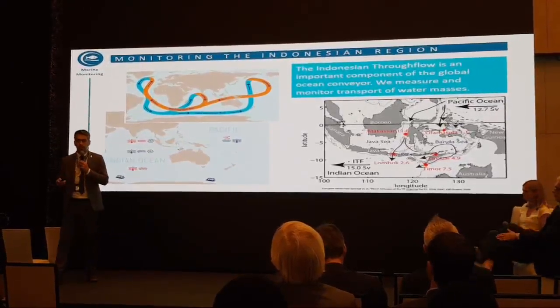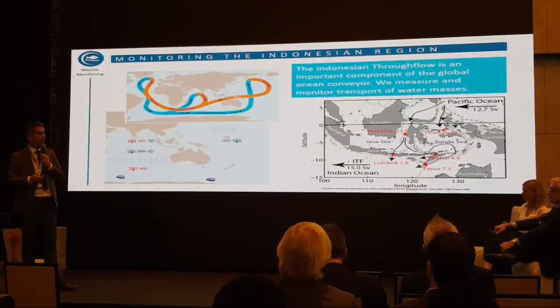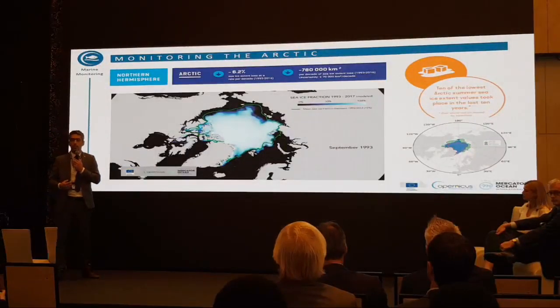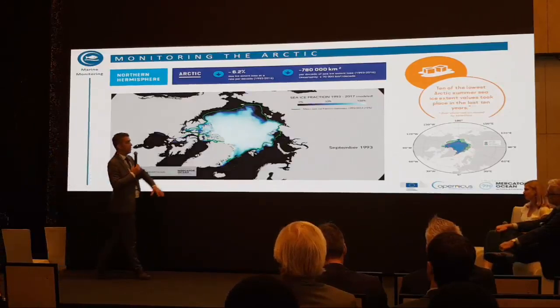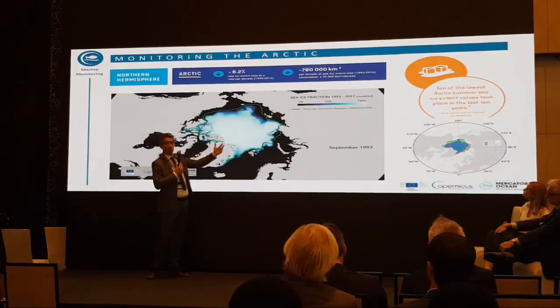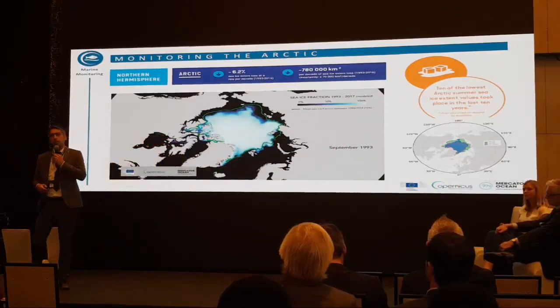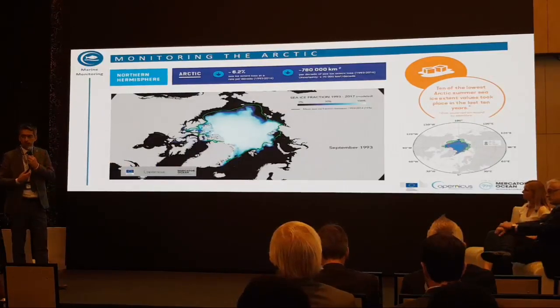This is one example. Second example, the next ocean conference will be in Norway. Copernicus Marine is also monitoring the distribution of the Arctic, the melting of the ice. We are able to generate how it does evolve. And this is made available, explained very precisely in a way that anyone can really access the information.